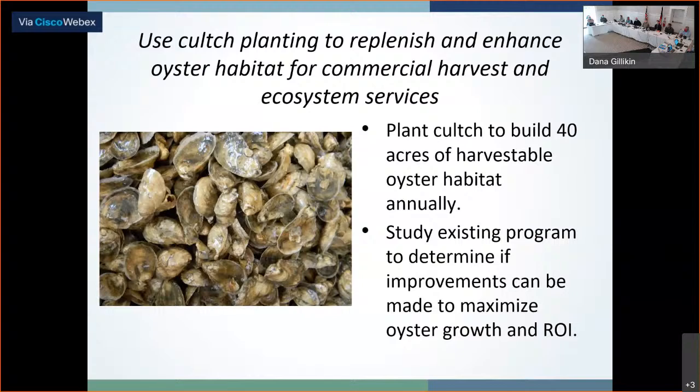As I mentioned earlier, a study funded by APNEP and conducted by the Research Triangle Institute found that for every dollar invested in oyster restoration activities, the state realized $4 in benefits. And while that's fantastic, we want to study that program a little bit more and see if there's additional improvements that can be made to realize additional return on investment and improvements.